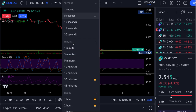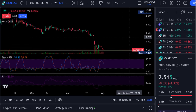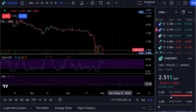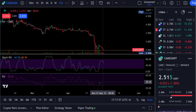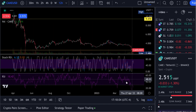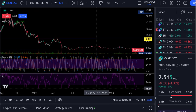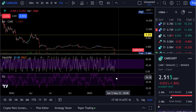Let's go through the 12 and the 8. The 12 hour is at the top and rolling over a little bit, but down on the right, that's on the stochastic. On the regular RSI, we're oversold down here at the bottom. You can see clearly we are in oversold area. I don't know if Cake has ever been that low on the 12 hour. Let's go back through here real quick and look. No, doesn't look so. And if it has, it's been an awful long time. That thing is way down there.